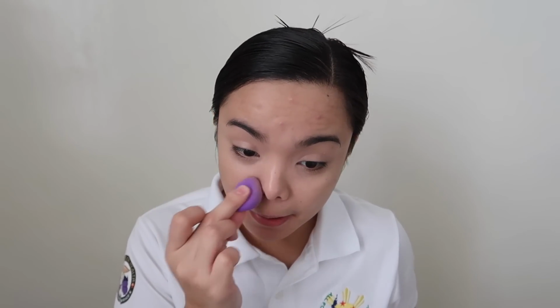And it's not watery, pero unang tingin ko pa lang sa kanya, parang manipis yung consistency niya. Parang manipis, but let's see if it has great coverage. So kuha ko ng isa. Let me dot it there and dito. Dito din, maglalagay din ako on my inner corners. Okay, so ayan. Now let's blend that out. It doesn't have a smell, which is a good thing. Okay guys, ayan, blended na.